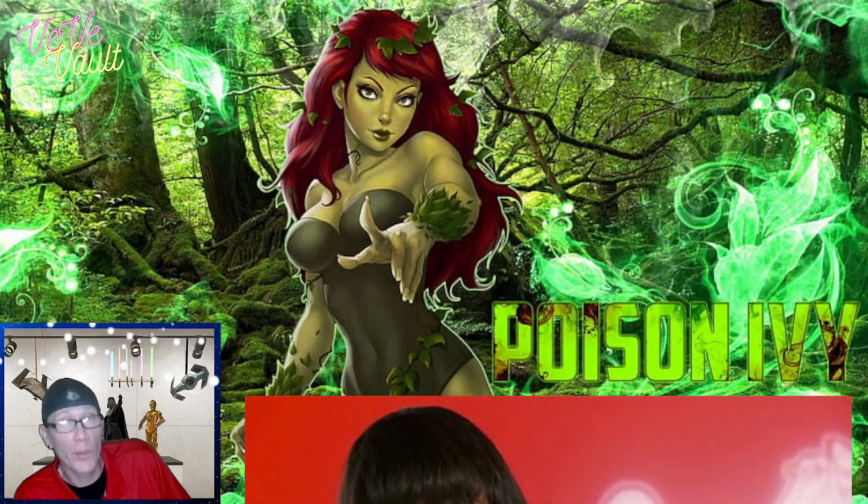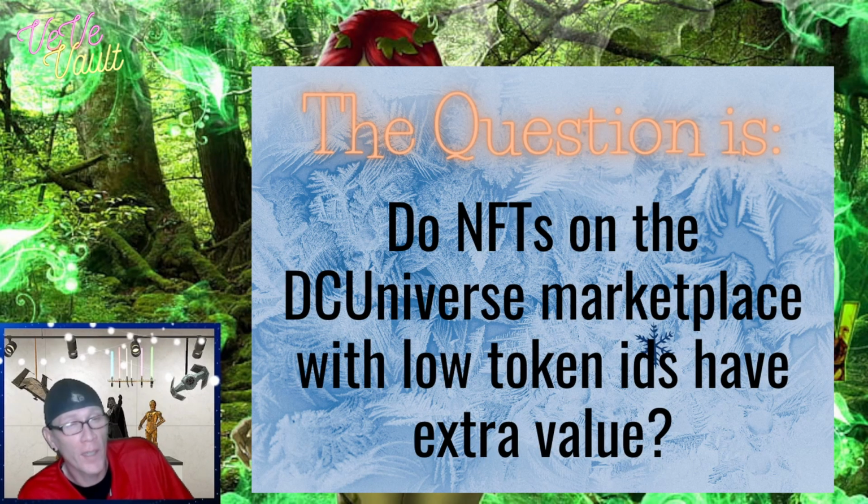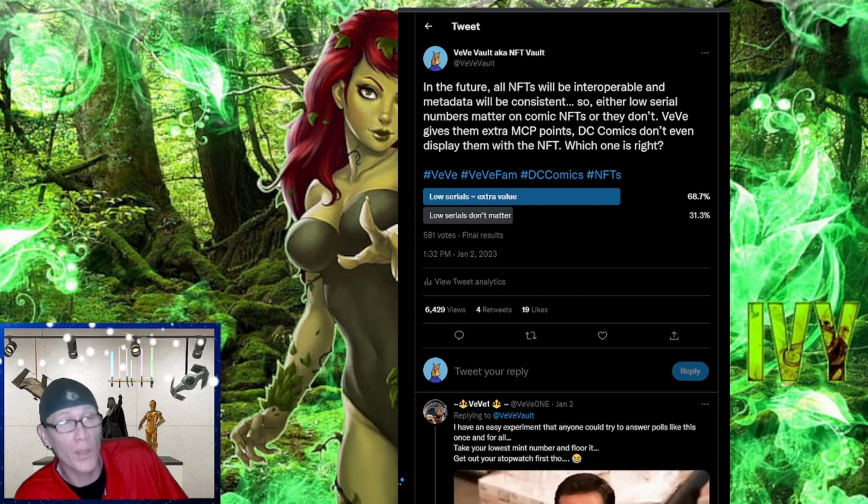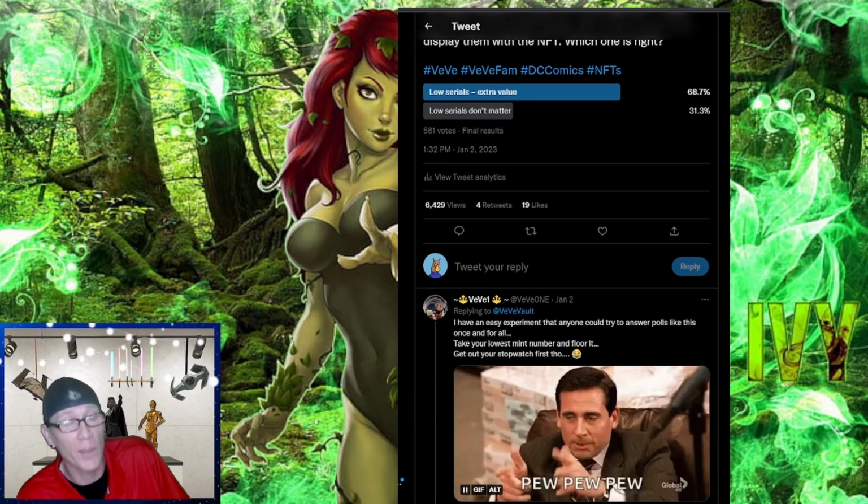So that's one very important factor right there, and I think what we're really trying to determine is, do these low token ID DC comic NFTs on the marketplace have extra value? Are they worth looking up to find the low token IDs and paying a little extra for them, even though it's not in the information on the website?